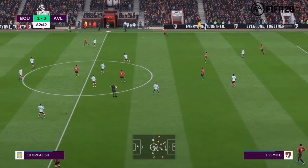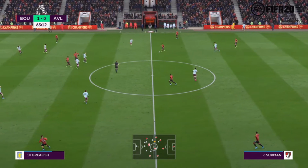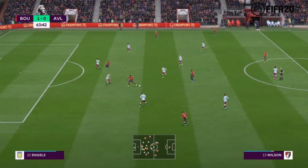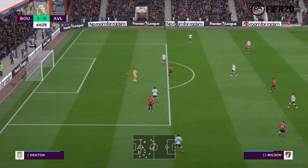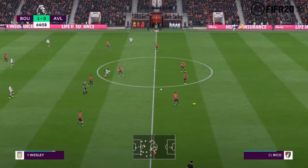Jefferson Lerma. Smith. Sermon. Wilson. And King! Simple save for the keeper. Well, he had to pick the flight of the ball up, that was all. Got behind it. Good save.